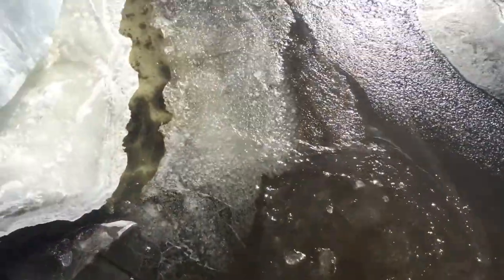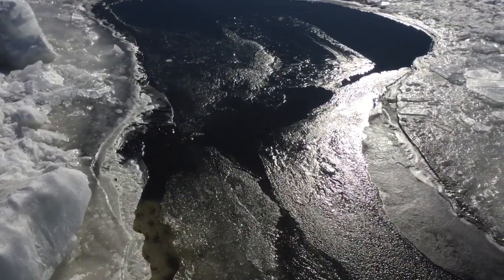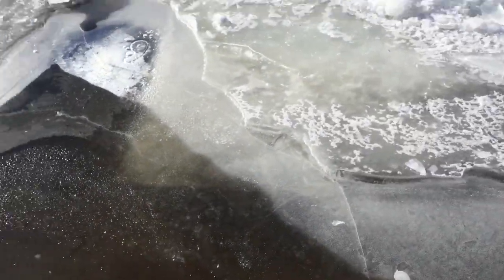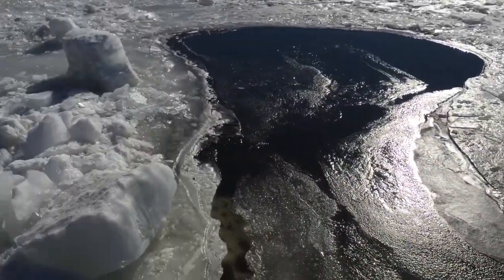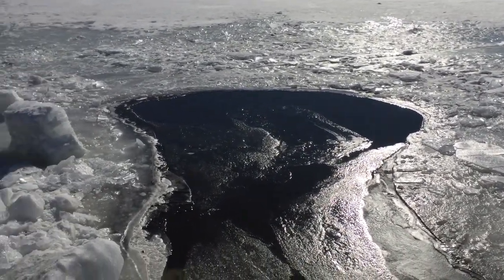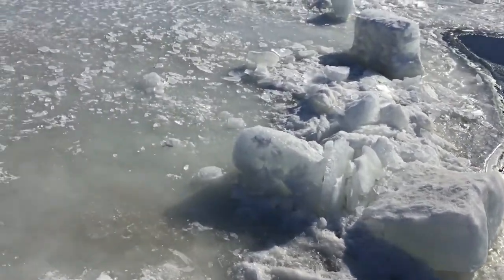That piece is just free floating, and it's been cold, man. It was like 15 degrees this morning when I got up. It's supposed to be 10 degrees tomorrow morning. It's not been above freezing, but I tell you, there's nothing quite like blazing sun at the end of February to make a difference.